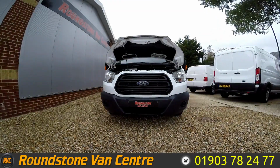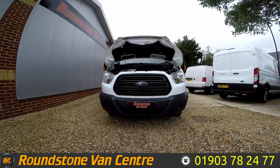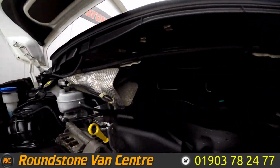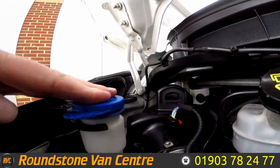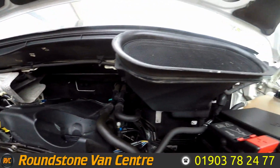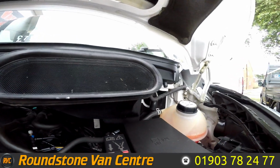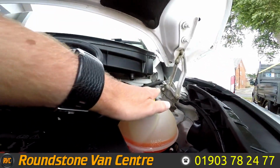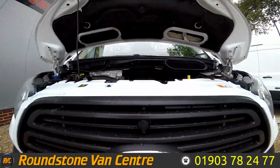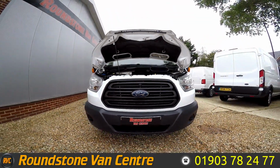Let's now take a look inside the engine bay of our Ford Transit W utility cab tipper truck. Now, taking a look down into the engine bay, you can see the level here is at the correct marker where it needs to be. Very, very nice, clean and tidy engine. Certainly won't be disappointed with this particular engine, much like the Ford engines. And the coolant level here is at the correct marker where it needs to be. No oil leaks, lovely, clean and tidy, great workhorse.